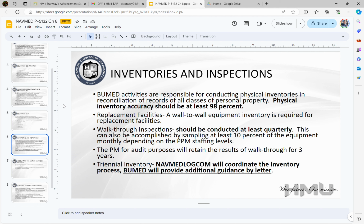So triennial inventory: NavMed LogCom will coordinate the inventory process. BuMed will provide additional guidance by letter. Triennial inventory, so every 3 years, NavMed LogCom will coordinate the inventory process, and BuMed gives us the letter to guide us in that triennial inventory.